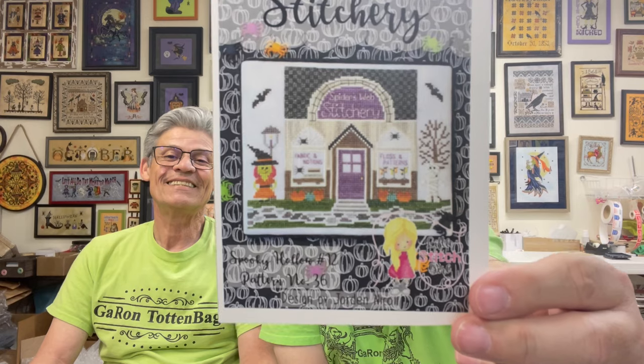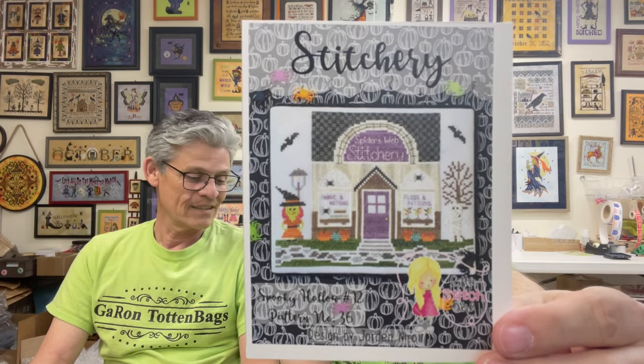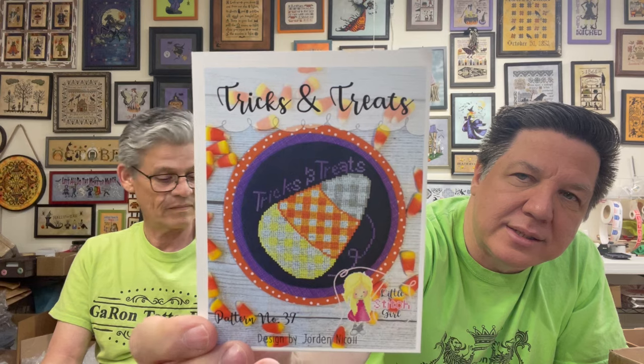This one, I had to do it in green. Change the purple to green. Yes. This is the Stitchery. And I'll put GaRon Stitchery up there instead of Spiderweb Stitchery. Change it from purple to green, because it's got a green witch on it, too. Cool. I like that one. But here is Trick or Treat. This is a very fun candy corn, isn't it? I love it. Pretty simple, but still fun.